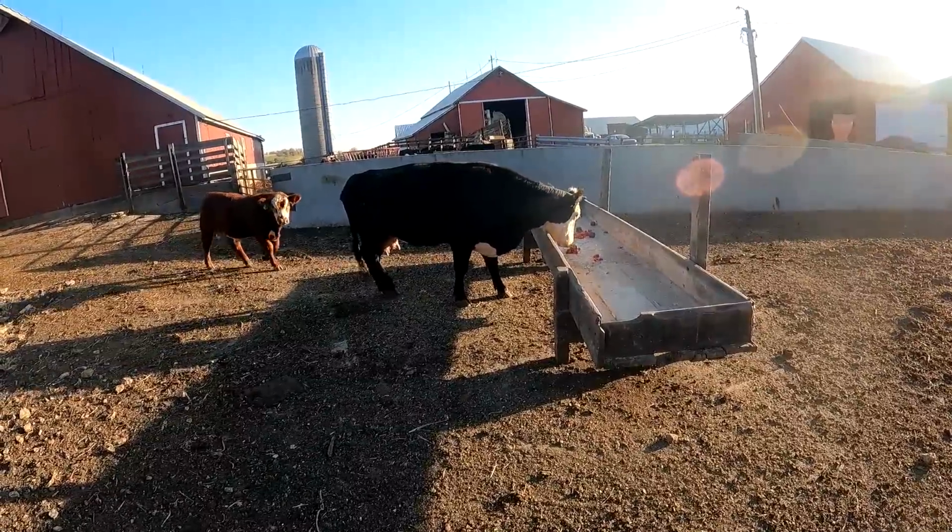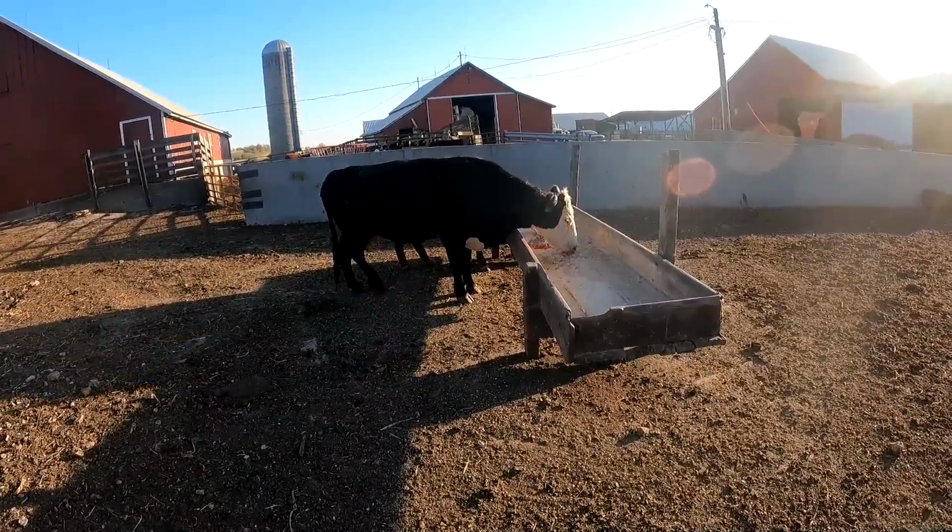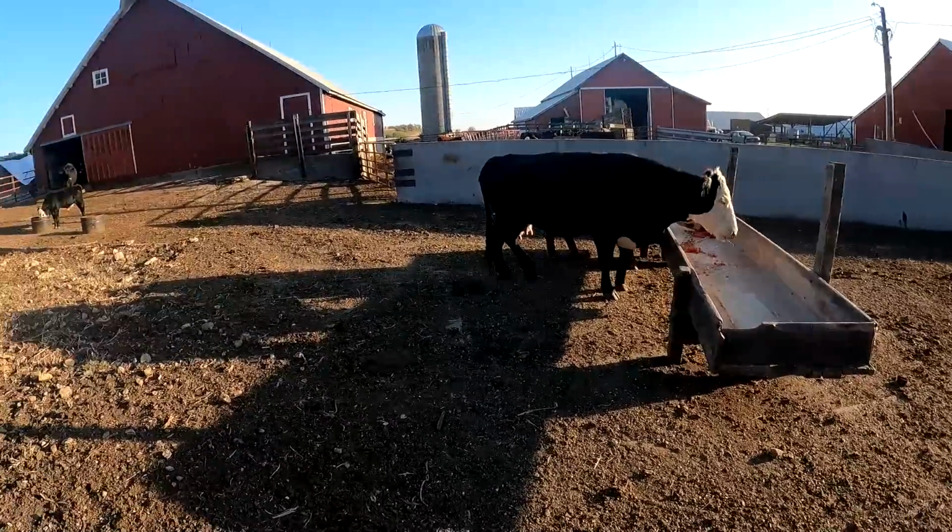Just gave the cows some treats. A couple old and rotten tomatoes from Grandma. Eat up, Mama and baby.